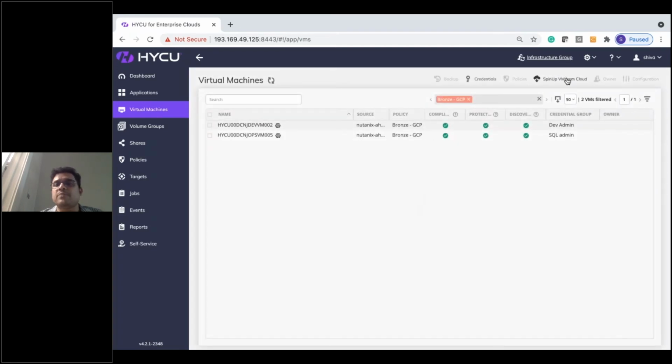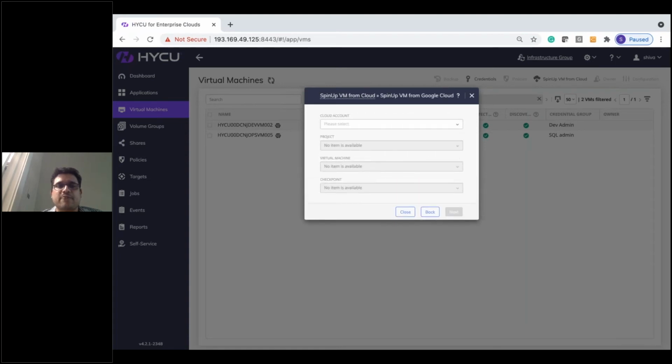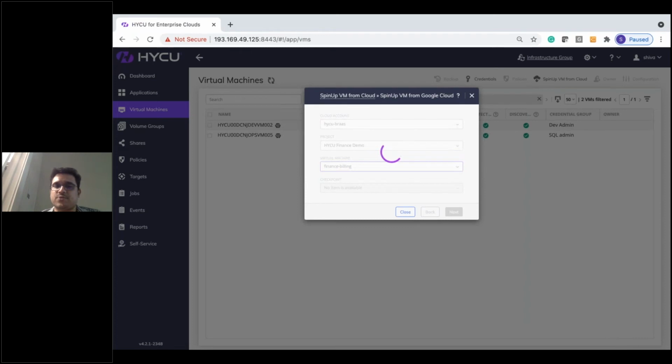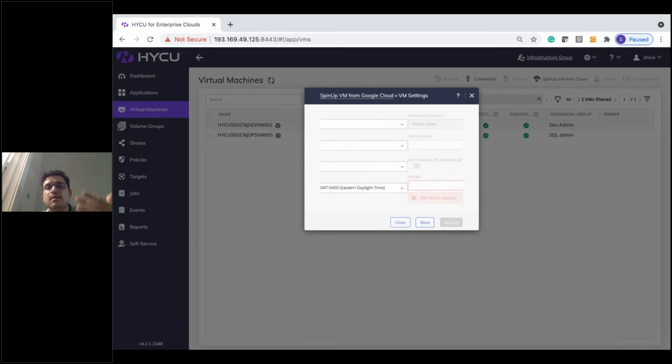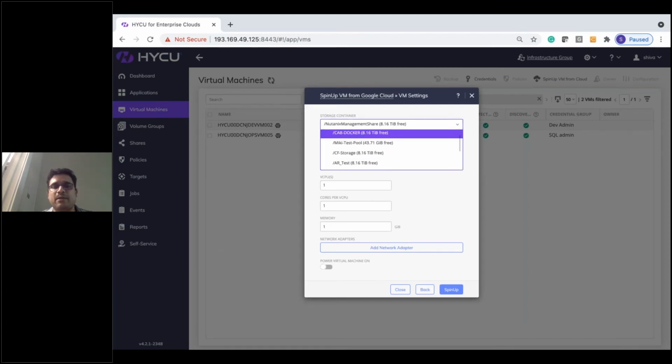fashion. All you have to do is click on the option, spin up VM from the cloud to your on-prem infrastructure, and you can choose the appropriate cloud infrastructure. And from there, you specify your Google Cloud service account, you specify the appropriate project, and underneath, you will be provided with the available virtual machines that have been failed over from your on-prem to your cloud infrastructure, right? And from there, you can choose the appropriate checkpoint, and you can simply do a migration from your cloud to your on-prem environment. And here you can specify the appropriate on-prem cluster. It could be a VMware or a Nutanix cluster.